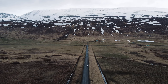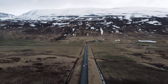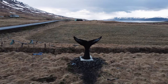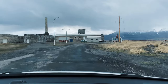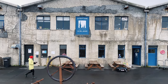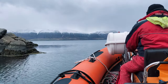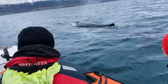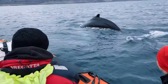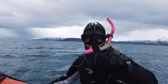After having tea in Fjallabygd, a beautiful fisher town, you'll reach a special spot that I mentioned before. Yeah, it has to do with whales. Located in an old herring factory, the Strytan Divecenter offers you to bring out into the fjords and see whales close up. And even more.